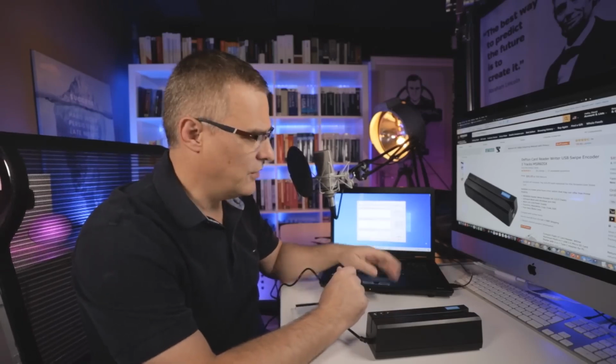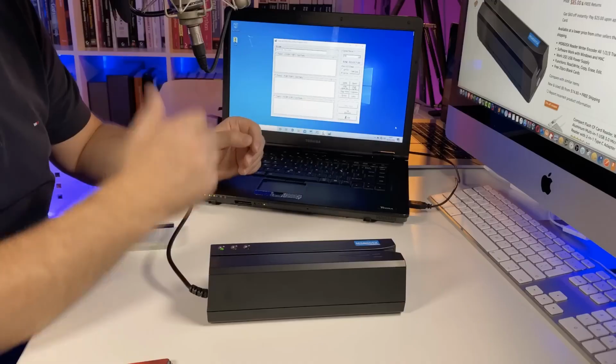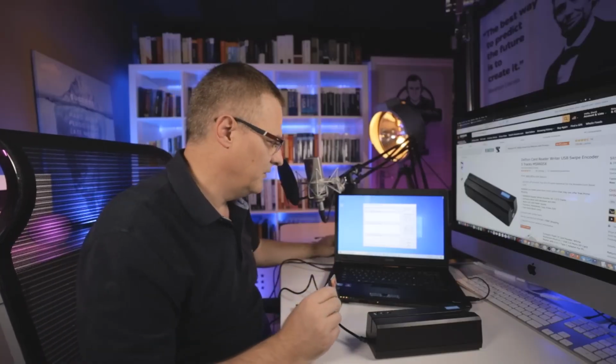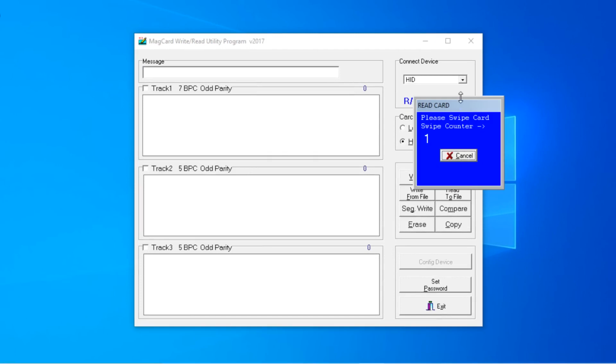I'm also using an older computer like this that has no connection to my network. So this is an older computer, no connection, so that I have an air gap between a computer where I run all kinds of weird software and my real network. So on this computer, it's detected that the device is online. Notice how easy it is to read data. So I'm going to simply click read.